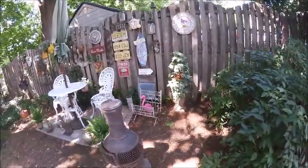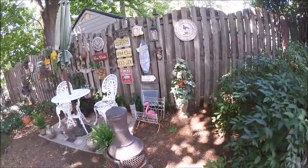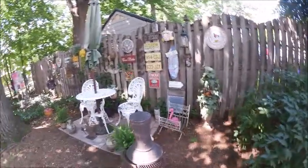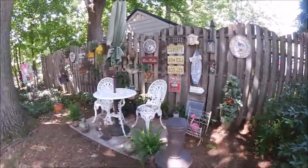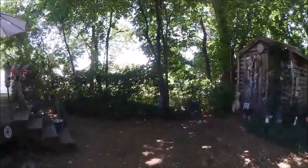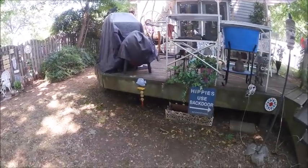And then yesterday, was it? Or no, 2 days ago when I got home from work, I cut down this sticker bush here. And just really, really happy. Really happy with the results. So the yard is all ready for this year.